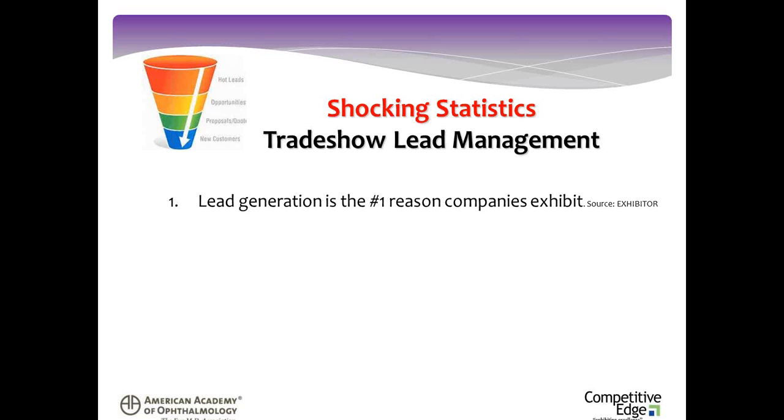So we think about that, and then we look at this next statistic by Exhibit Surveys. And this is based on retrospective surveys of attendees who go to the show. They say that 87% of the booths they stop at and request information or contact 8 weeks after the show have not followed up with them. So we're saying 87% of show leads are never effectively followed up on.